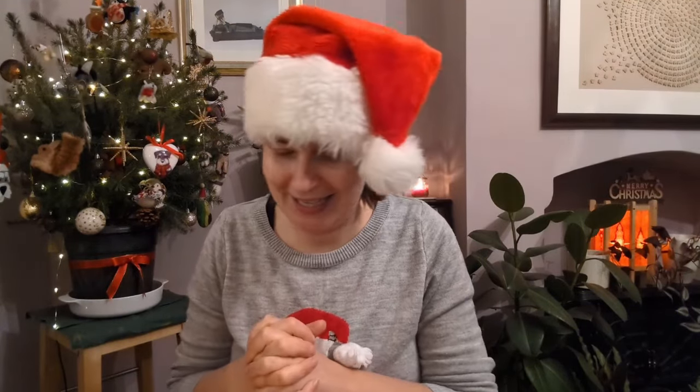I think it's got some more unusual things. It's got some saved seed. It's got a mix of flowers and veg. I think it will be fine. I hope they like it. And so I just need to write the card now.